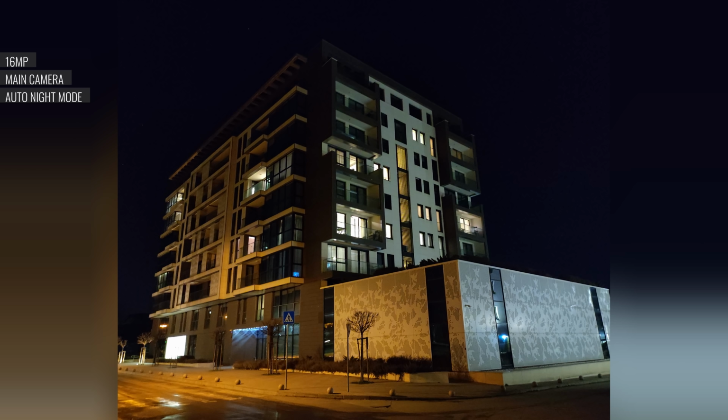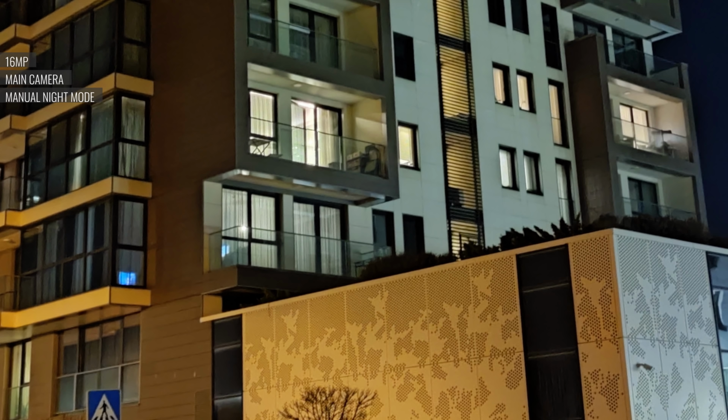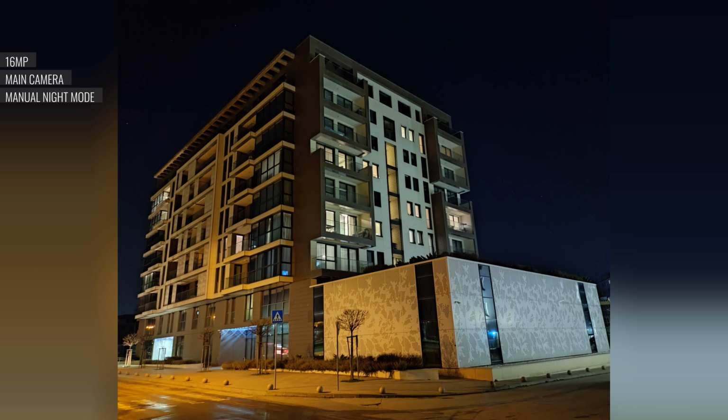Overall, low light photos look very good for the class, with balanced exposure, true to life colors, and low noise. There's a decent amount of detail, but it's not flagship level. You can also force the dedicated night mode, which takes about 2 to 3 second exposures. These are not only brighter, but you get lower noise and better defined details.